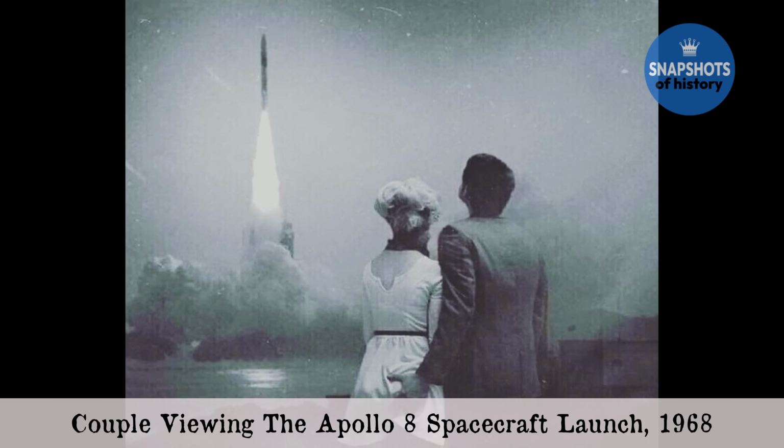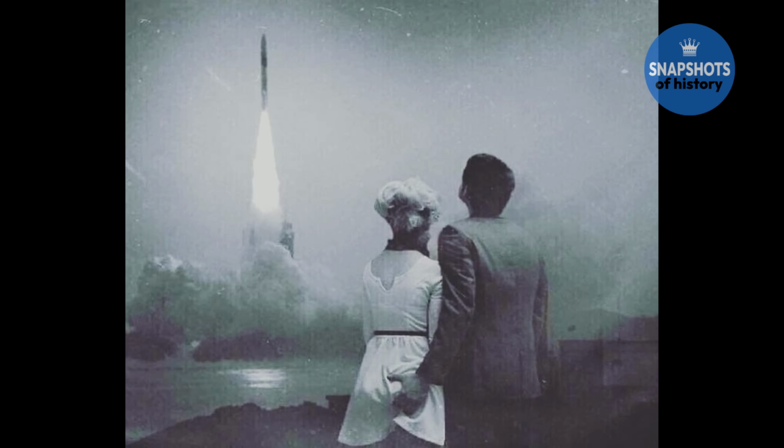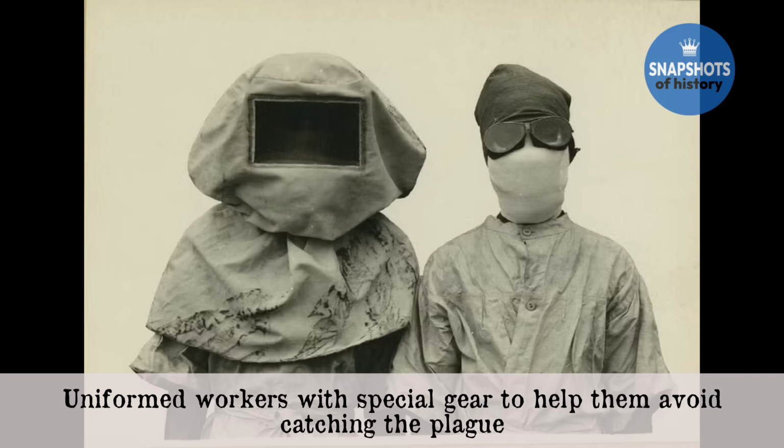Here's a photo of a couple watching the Apollo 8 spacecraft launch back in 1968. Here's a picture of some uniformed workers, all geared up to avoid catching the plague. It looks like they're wearing some serious protective equipment.